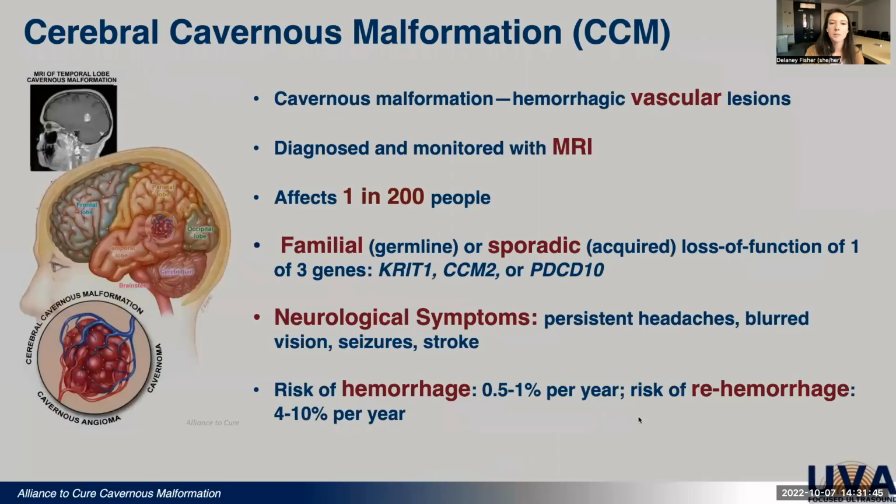So I'd like to start out with some quick background on this disease known as cerebral cavernous malformation, or CCM. Cavernous malformations are hemorrhagic vascular lesions that occur in the central nervous system. And if we look at this diagram on the left, we can see that these are happening at the capillary level where we have dilated vessels filled with slow-moving blood and are leaky. This disease is diagnosed and monitored with magnetic resonance imaging, or MRI, and affects about 1 in every 200 people. This disease can be inherited or sporadically acquired through the biallelic loss of function of one of 3 CCM-related genes, including CRIT1, CCM2, or PDCD10.